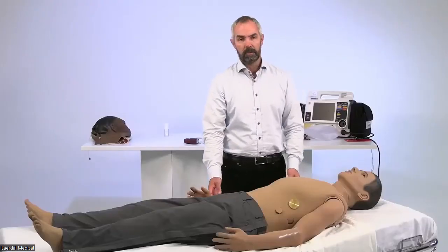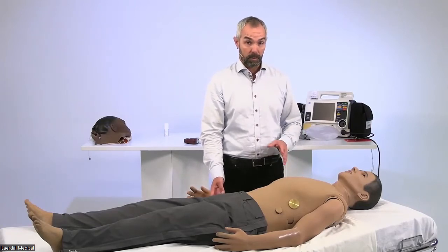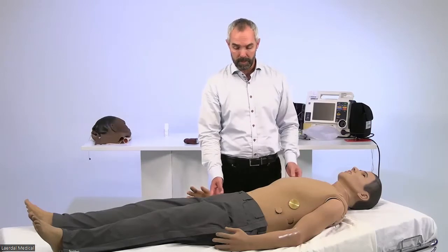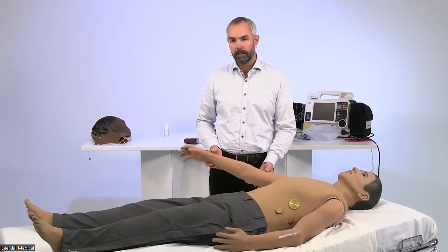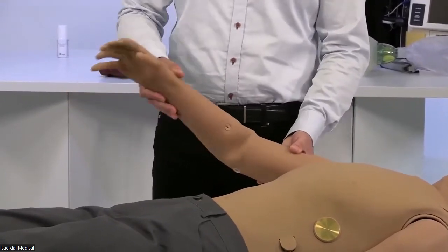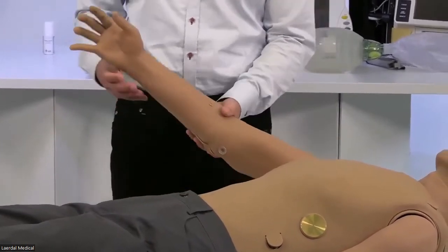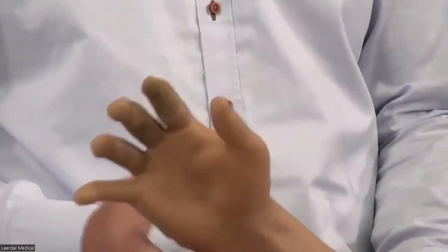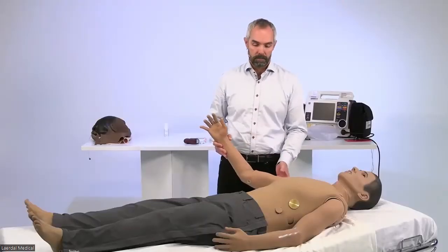So over to the new arms. There's a brand new set of arms on SimMan 3G Plus with several improvements. All features, functions are bilateral, meaning that you can do any procedure on either side of the mannequin. Also, you can see there's added a lot of articulation on the arm. So compared to the previous one, which was stiff and not as articulate, this arm can now bend in the elbow. There's rotation in the overarm and in the shoulder joint. There's also flexibility in the wrists. So all in all, it allows for a much more natural, normal articulation of the arm.